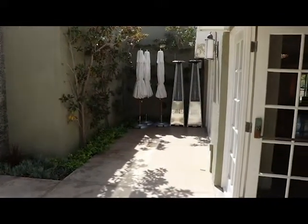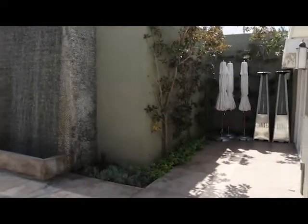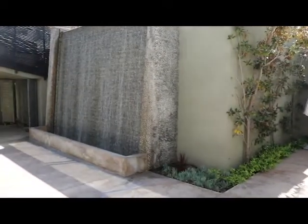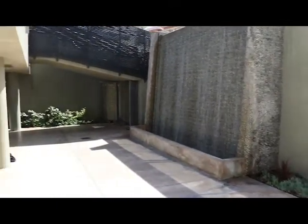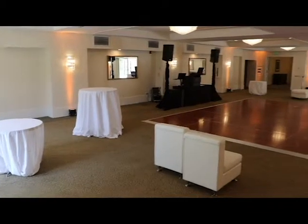And this is right behind the main reception area door right there. So this is where they would have the bar. Again, put a monogram on that waterfall. It looks great. And the bar was in the back where those plants are. This is the main reception area. You'll see my setup on the left.